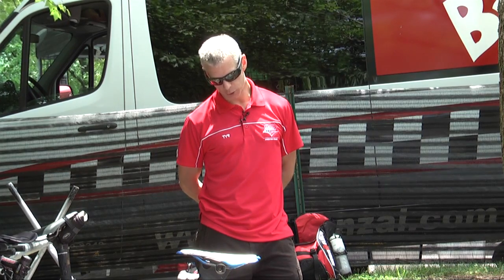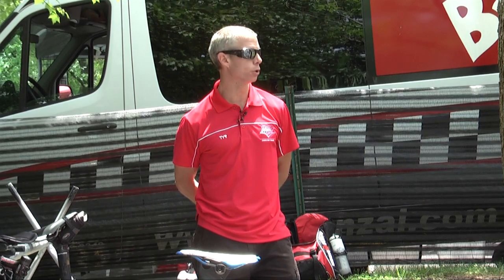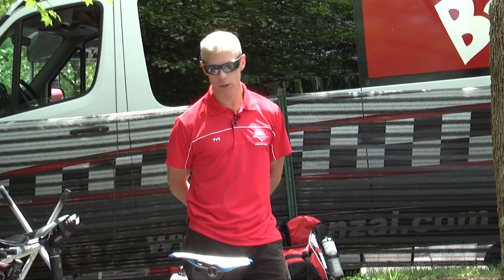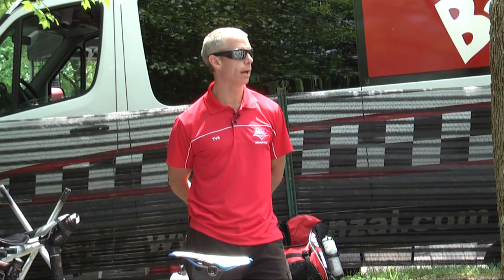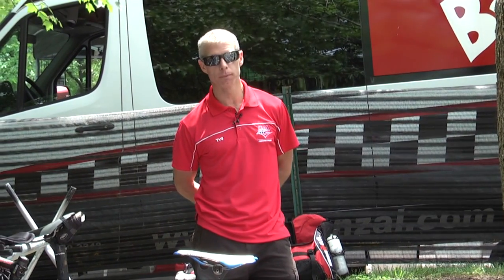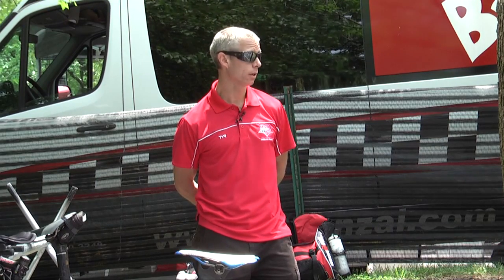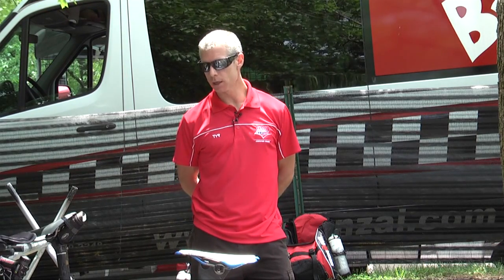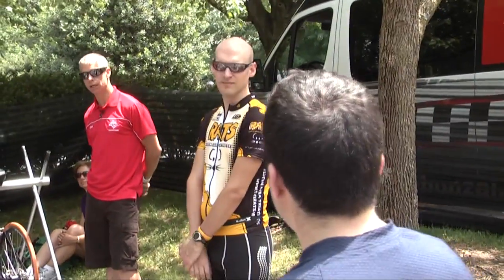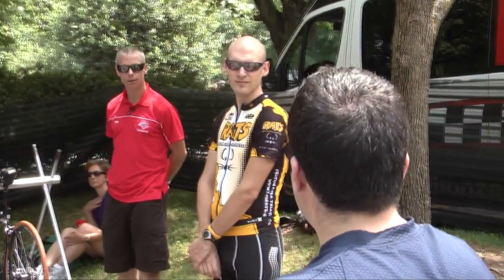Hammer makes a drink called Heed, and it's essentially a low carb solution. It's very easy to assimilate. They'll have that and water available on the course. You could use that right when you're starting the run, which would be fine. That's when you're going to be burning significantly more calories than you were when you were biking. But honestly, unless you're going to be out here for like 3 hours, you probably aren't going to need any kind of calorie supplementation.